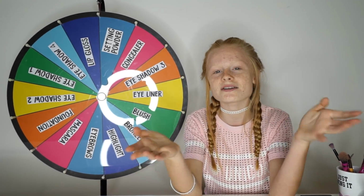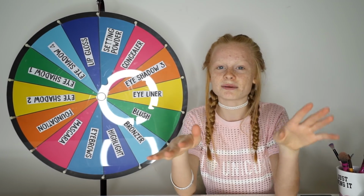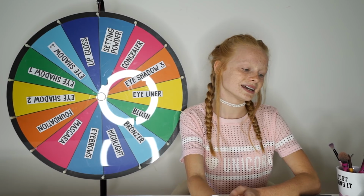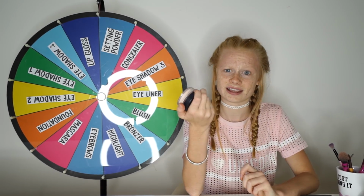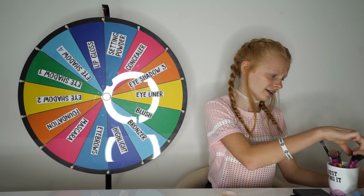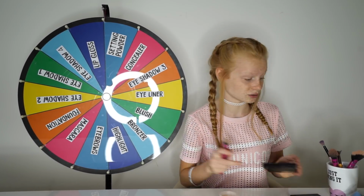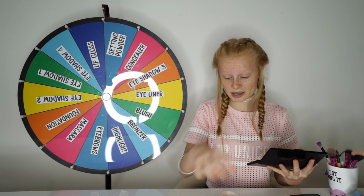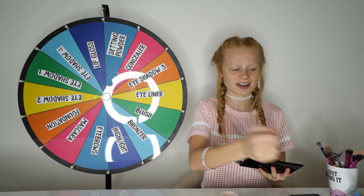I feel like this kind of works because with some foundations you can actually use a powdered foundation. My setting powder doesn't really have any coverage, so hopefully this actually does something. It's probably not gonna do anything at all. Right, usually I use a sponge for my setting powder and I also use this for my foundation as well. So that kind of works.